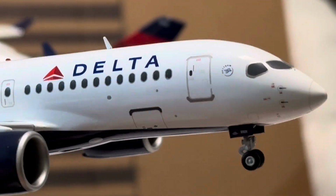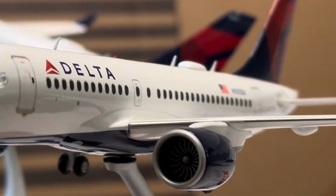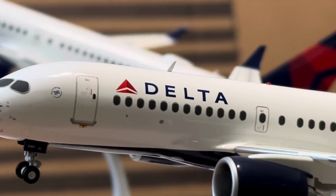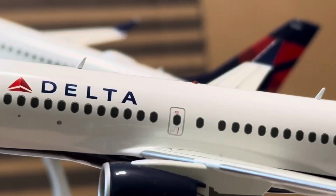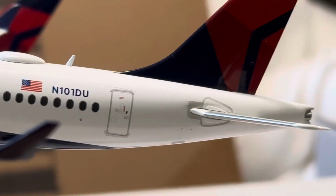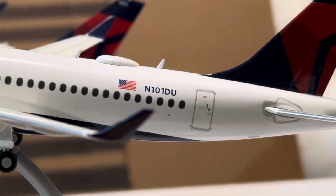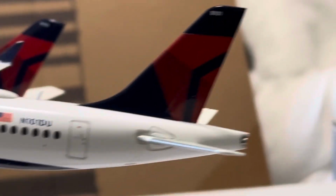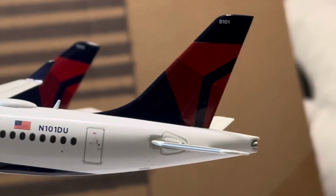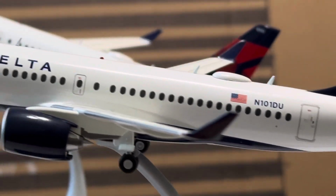It seats from 120 to 135 people. It's got a longer range than the 220-300, around 3,600 nautical miles. And I think the stretch version of 300 is like 3,400 miles. You barely get across a long haul flight across the United States, from maybe Miami to Seattle. Maybe you can't do that, I don't know. You probably wouldn't want to be on this plane longer than 2 or 3 hours anyway.